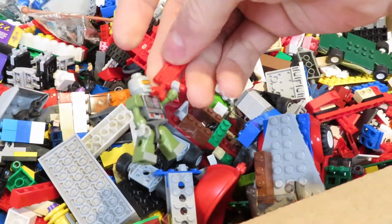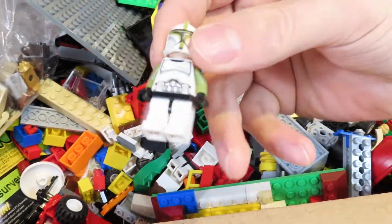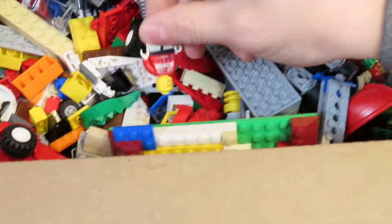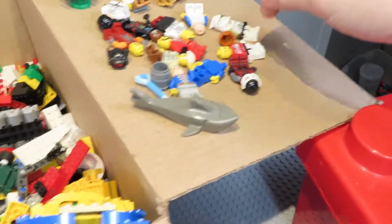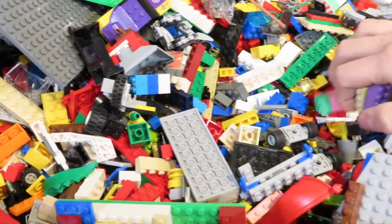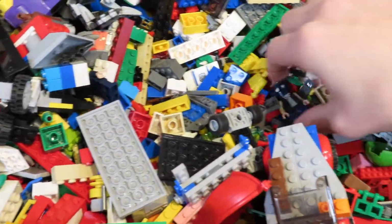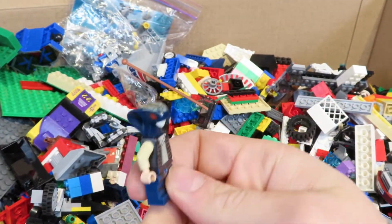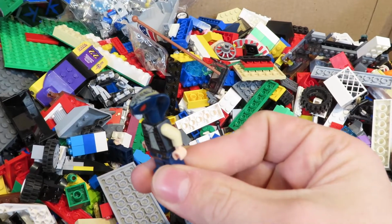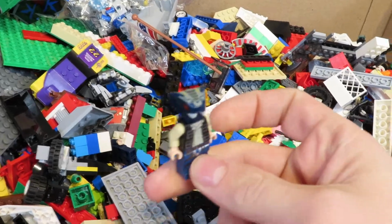Another bad knockoff minifigure. Can I even call a knockoff a minifigure? Here is some sort of trooper right there. Another minifigure. I mean, the minifigures alone in this could, I imagine, pay for this at $30. Here's more accessories for the minifigures. Lots of tires. This guy, I recognize, I think is Ninjago. It might be Chima, but we have one of these loose in our minifigure collection. I just don't really know what he's from.